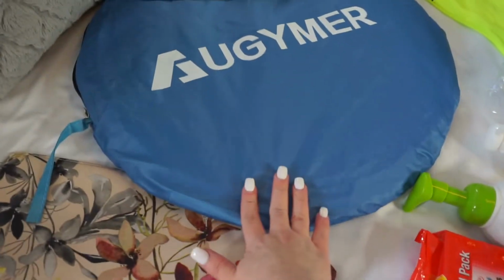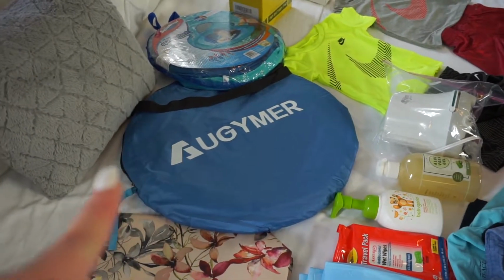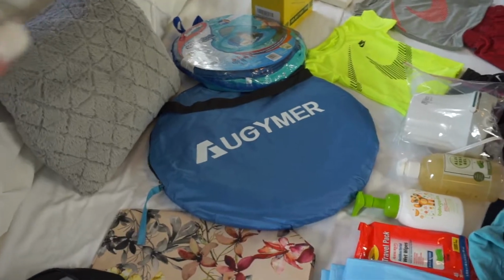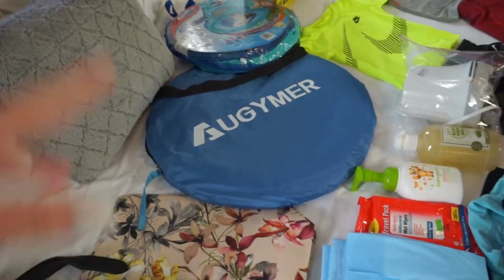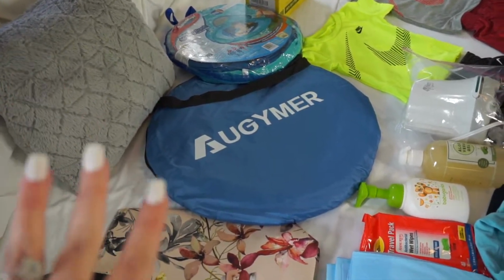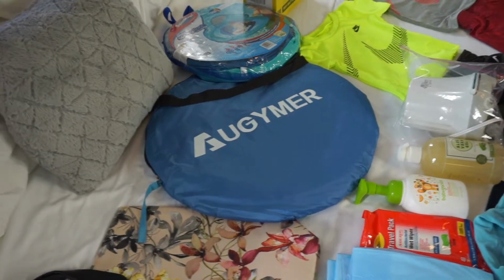These right here I got at Amazon, and it is a UV protectant, kind of like a little tent. It is a tent. So it is a UV tent that you unfold, and it becomes like a little house. About 4 people can fit on those. So it is supposed to protect you from the UV rays.